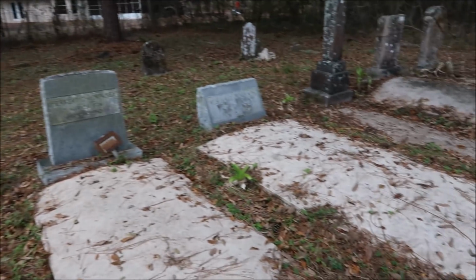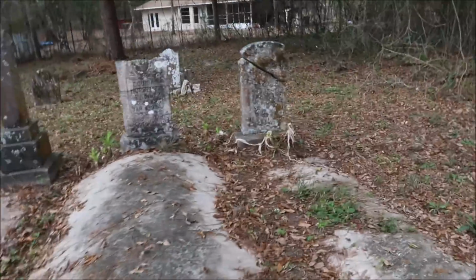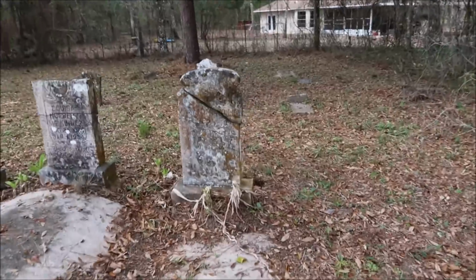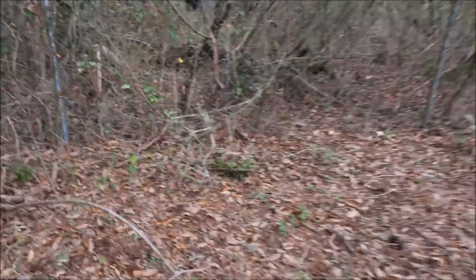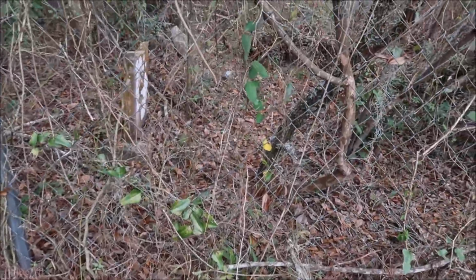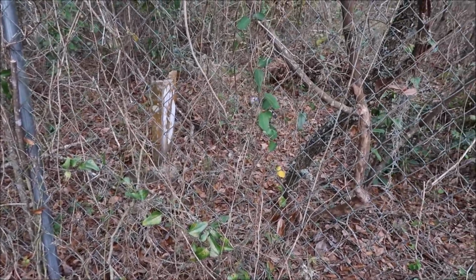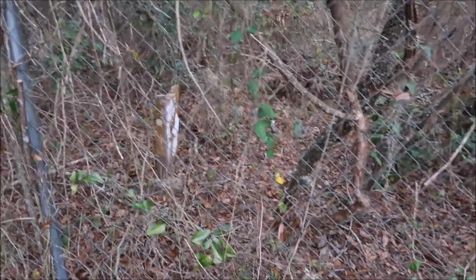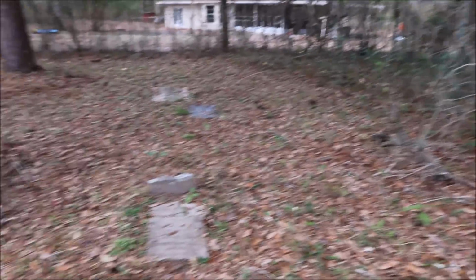I want to see what those are back there. We didn't come back this far because that dog scared us, remember? Do you see it? Hey, there's some right here. Oh my gosh, that's sad. They're like destroyed. They cleaned the whole cemetery. They should have cleaned that. Oh God, what's that? A creepy crawler.